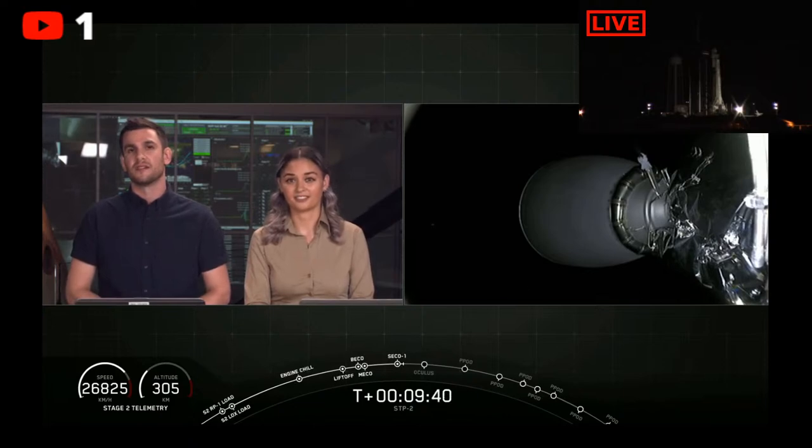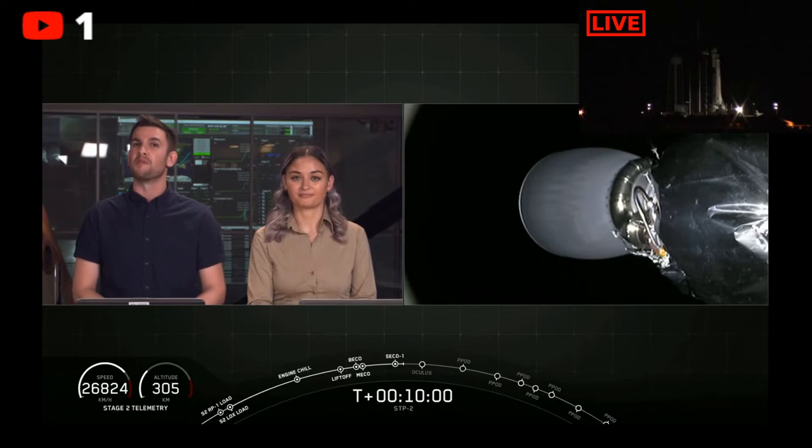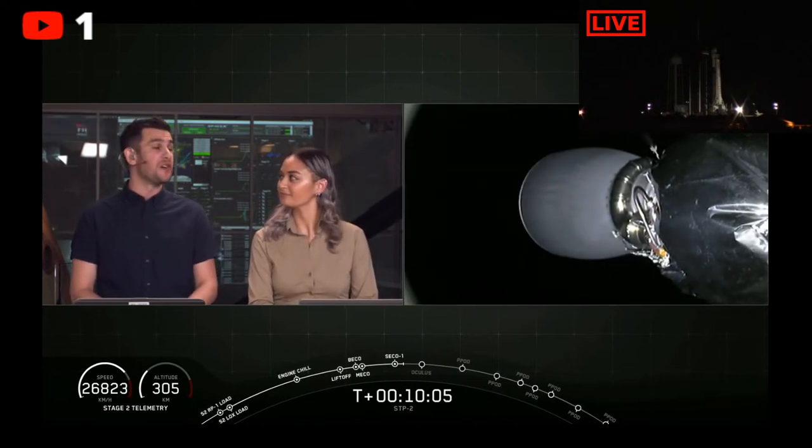Center core entry burn. Oh, we have the confirmation. Looks like that was the confirmation for it to begin. So we're a little bit off the timeline. Center core entry burn shut down. And we had just heard the confirmation that center core entry burn has shut down. And now that the entry burn is complete, the center core is moving back about 20% faster than it was at the end of the Falcon Heavy 2 Arabsat entry burn.